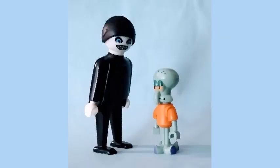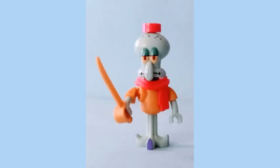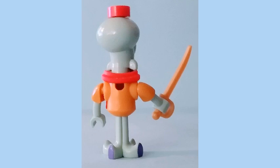Squidward doesn't have proper legs in the sense of the word, but they have come up with an ingenious way to make him stand on a base plate. Having gone through my box of spare parts, I was also able to equip Squidward with a fez, a scarf, and a cutlass. The arms are very well articulated with ball joints, as you can see here. There are also points of articulation at the elbows, the hips, and at the head.